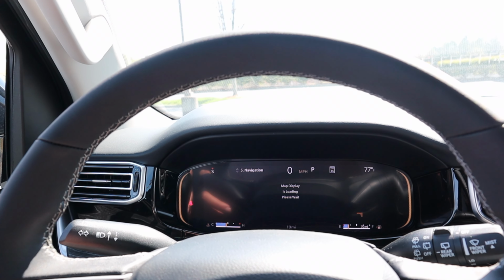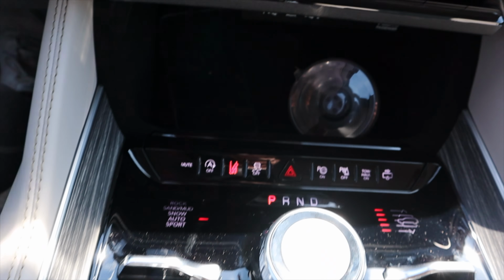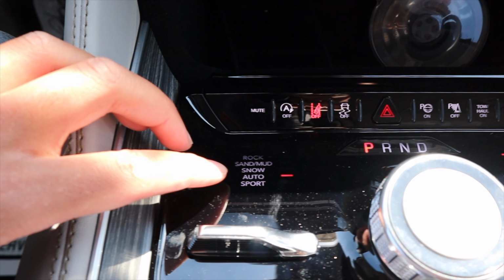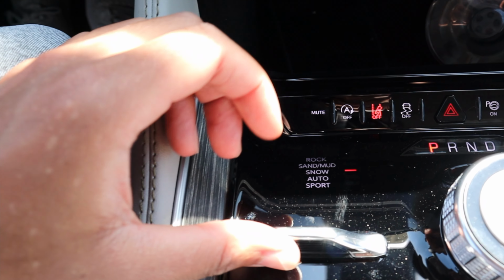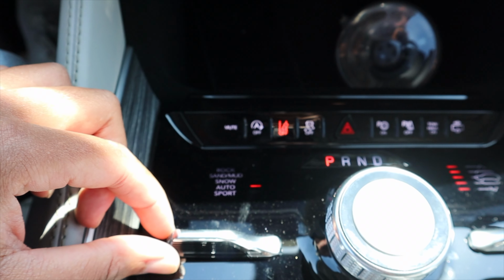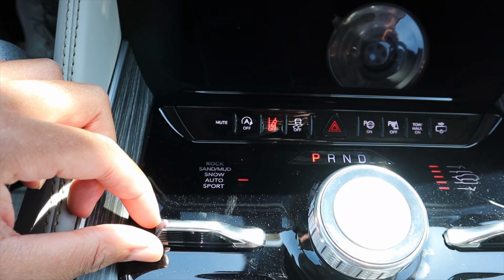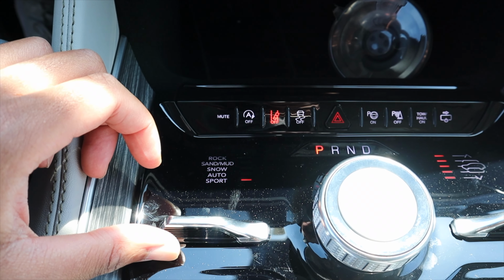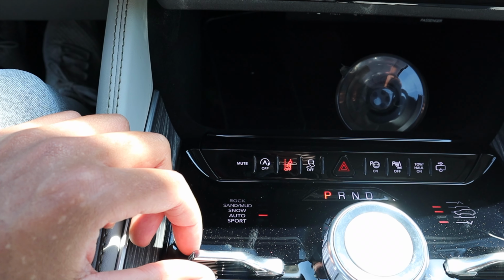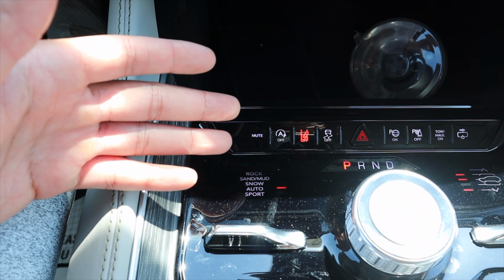Map display is loading, please wait. Okay, so guys, how this works is if you're on rock, sand, mud, snow, then you flip this thing up and down and your vehicle changes, your transmission will shift based on the areas that you are. You put it in sport, you obviously know then you're gonna go in sport mode in the vehicle. But we leave it on auto right now because we don't really need any of these other modes. It's not snowing outside, there's no mud, there's no rock. It's just tire tracks from somebody doing donuts.